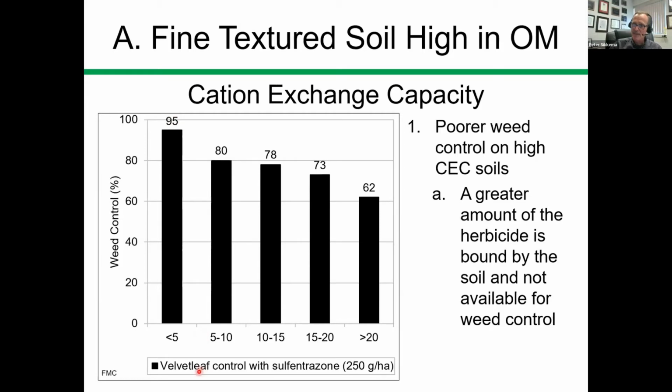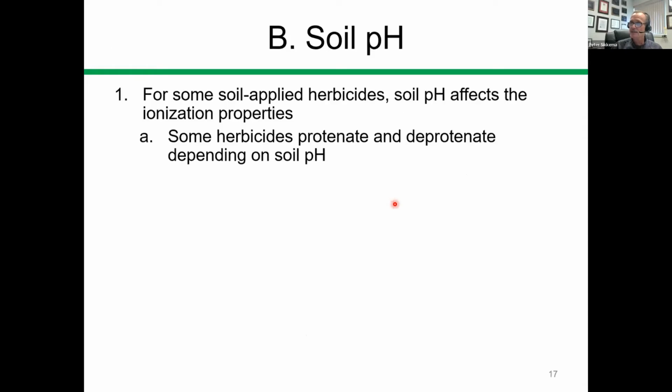Anyways, if you have a cation exchange capacity of less than 5 with sulfentrazone or Authority, you would get 95% control of velvet leaf. Isn't it interesting, as you increase the cation exchange capacity, you could say you're going from a sand to a clay soil. You could say you're going from low organic matter to high organic matter, or low pH to high pH. You'd all be right. Anyways, the point that I want to make is as you go from a low cation exchange capacity soil to a high, you can see that the control was decreased by 33%. And that's the impact of soil characteristics on the biological activity of herbicides.